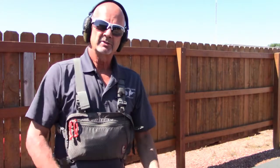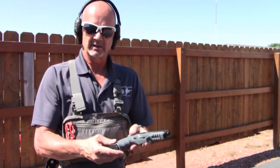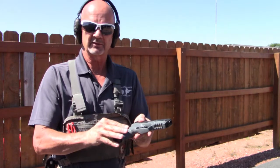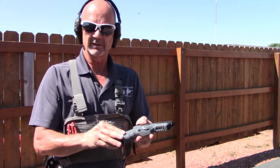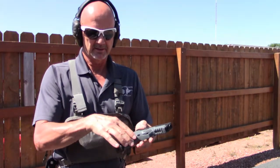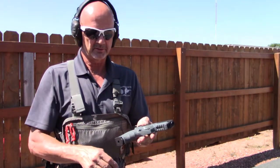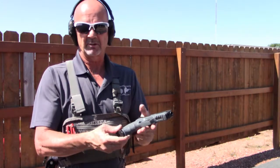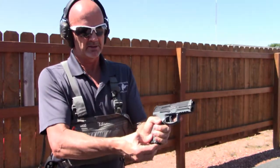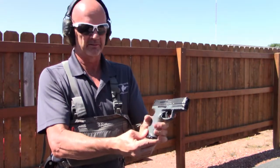The H&K VP9 has the opportunity also for thinner grip presentation. It has the side panels that are thinner. It does not have the lumps that I so dislike on the PPQ. It does have the finger grips on the front of the grip, but they're not nearly as problematic as the ones on the PPQ. I do not have the issue where my hand shifts down. Now, your mileage may vary.